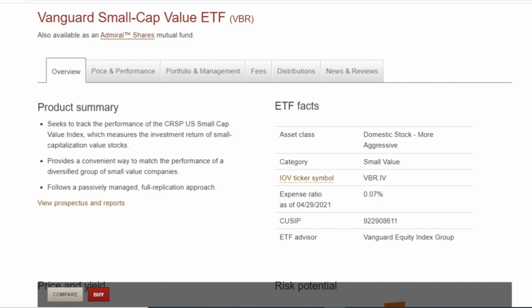But the great thing about ETFs with Vanguard, they're great investment vehicles and you can own them with any brokerage out there. Whereas most other brokerages will have a problem with or will charge you a fee to own a Vanguard mutual fund. This ETF has an expense ratio of 0.07% and it seeks to track the performance of the CRSP US Small Cap Value Index, which measures the investment return of small cap value stocks. When we think of types of stocks, we've got value stocks and we've got growth stocks.